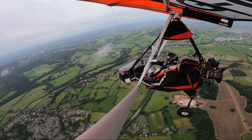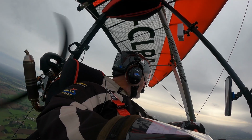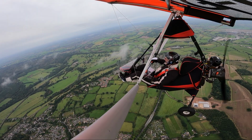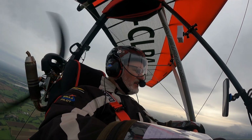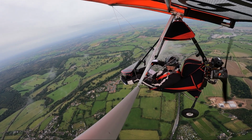Okay, so if I have an engine out over Cannock Chase, my best bet would be to turn around and head for one of these fields here to my left.